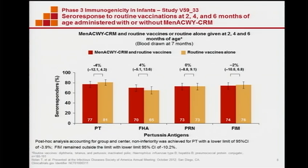In contrast, here you see on the seroresponse for 2 of the 4, just below the 95% confidence interval, the -10 was missed for both pertussis toxin and FIM. On post hoc analyses looking at group and center effects, non-inferiority was in fact achieved for the pertussis toxin, and FIM remained outside of the non-inferiority limit.